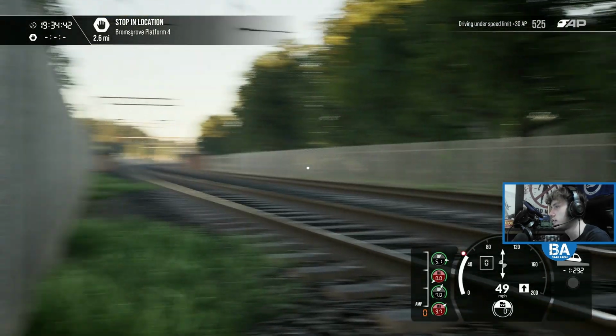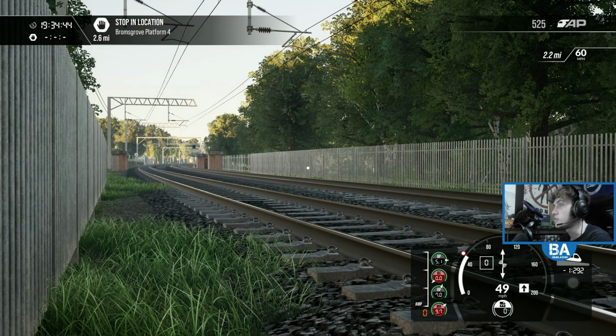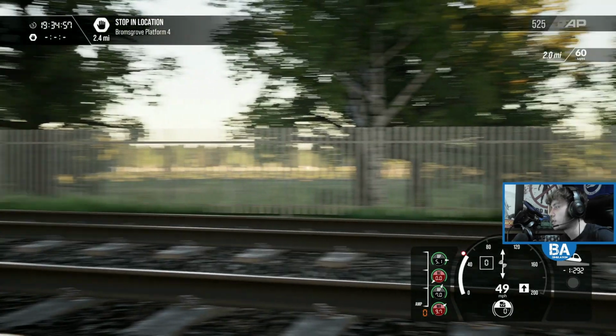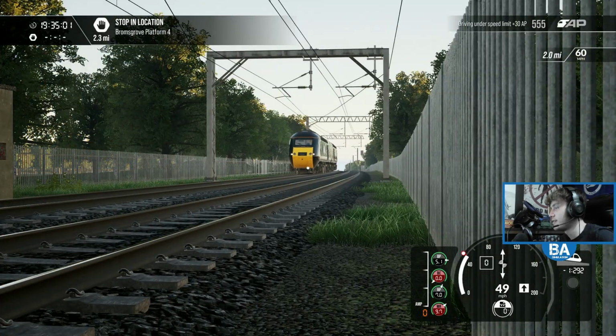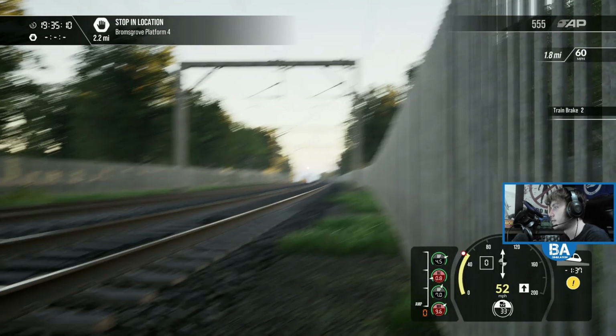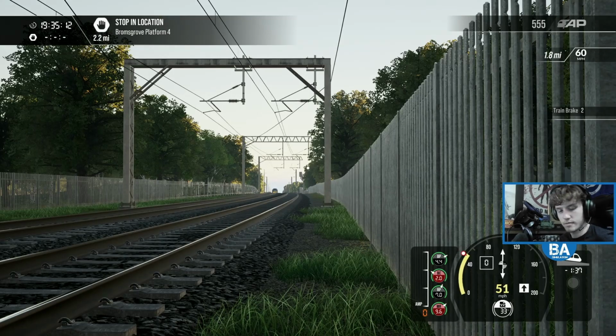Right, where's the train? It's on its way. It's getting there. And here we go. Just watch it drop off the edge. Good luck. Look at that, crazy. And then it goes, picking up speed very quickly. Gone.